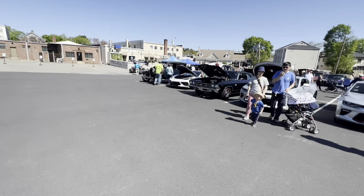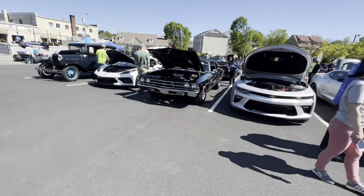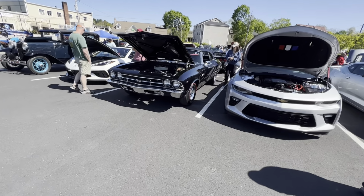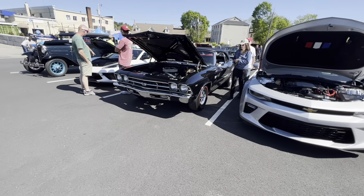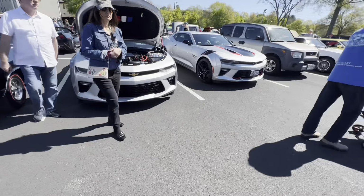A C8 Corvette. I want to hit on this Chevelle because I like it a lot, although I might hit on the Chevelle at another show. Triple black convertible. No, this isn't the one I was looking at earlier. Sorry, there's another Chevelle up here. So this is really cool. Triple black, like a '69, gorgeous car. A couple of really nice Camaros.